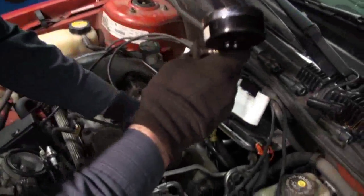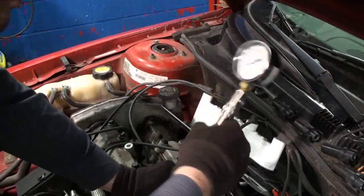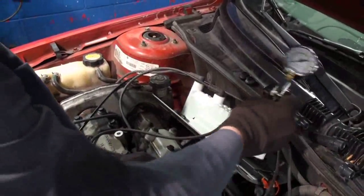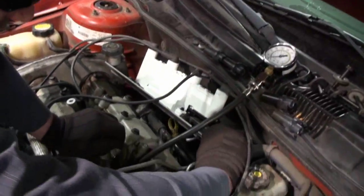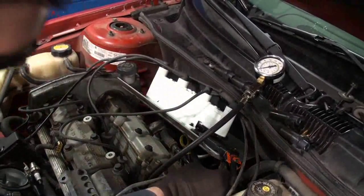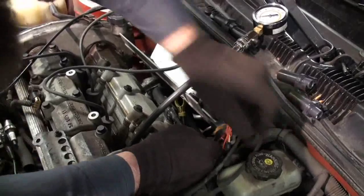All right, so we're going to thread the compression tester in. This verifies that the motor is good. If we have low compression, the vehicle's not going to run. So, put the compression tester there. Now, we don't want the motor to fire, so we're just going to crank it. So, we're going to disconnect spark so the vehicle can't run, because all we want to know is, is the engine good? All right.